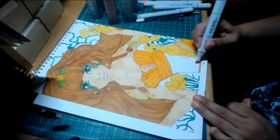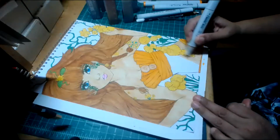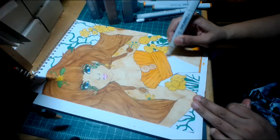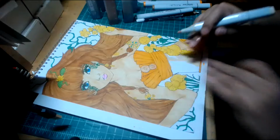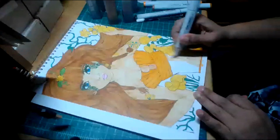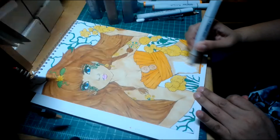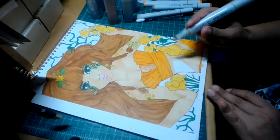I think it takes time to learn to do anything. I think I'm going to color the background in pencil though. And I'll go over this with pencil just to smooth it out a little bit.